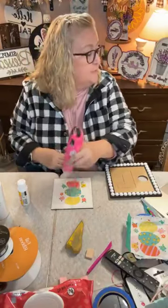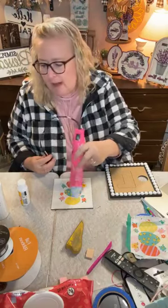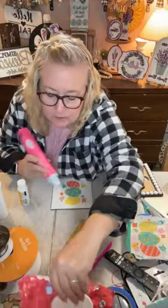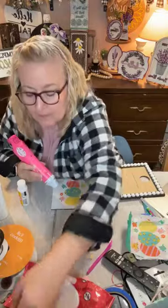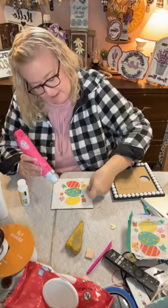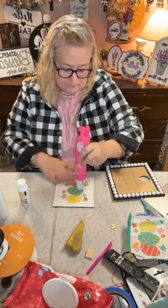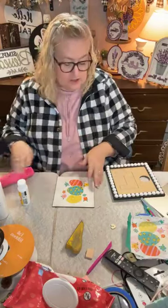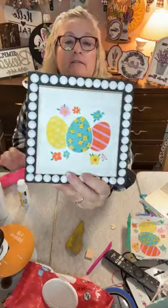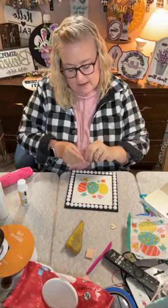We're going to dry up that Mod Podge. And then you can embellish this some, and I may go back and add some more, because I think I've got some of these little paper flower things that I might add to it just to give it a little something, a little dimension. But you get the gist. Okay? Because look how cute that is. Isn't that precious? So just a super quick, fun little project.